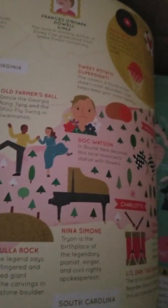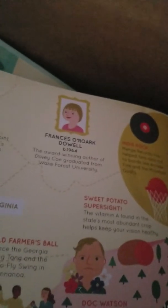It says, for example, wait, is this one about North Dakota? North Carolina. Not quite sure which, you know what I'm saying anyhow, but it says a lot of facts about the state. It says people, important people. Here's a basketball thing. Let's see if I can see. It's kind of dark in here. Okay, I got a little better lighting.